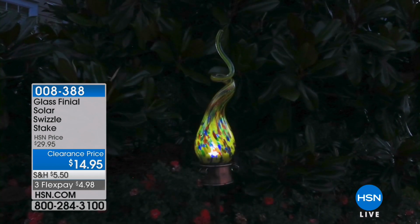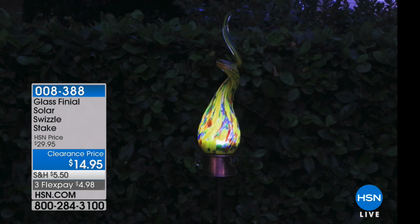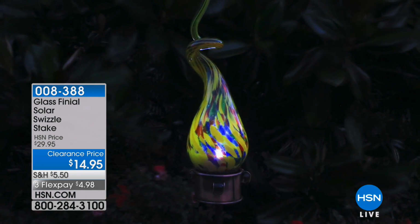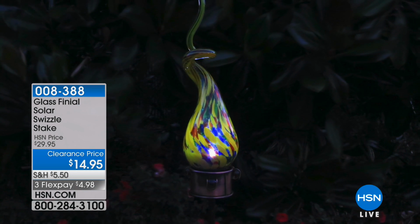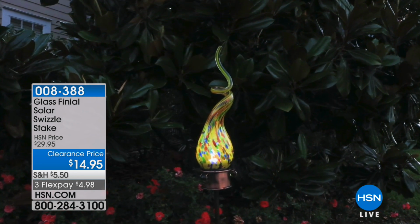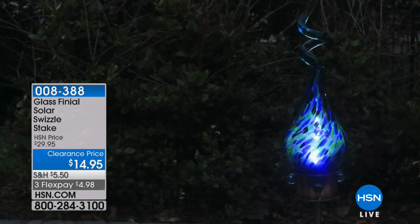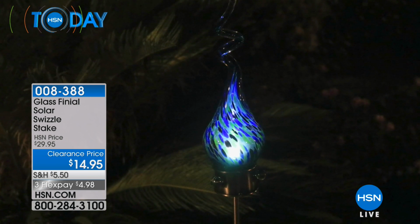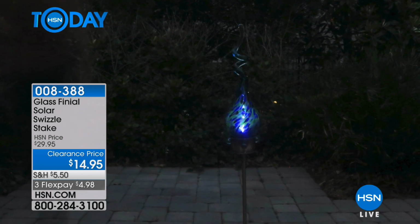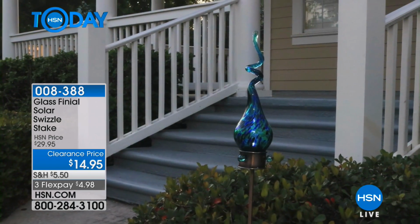pretty, some artwork to your yard, your garden, the front of your home, we have these beautiful hand-blown glass solar swizzle stakes. And basically it's beautiful hand-blown glass by day, but at night you can see that beautiful solar powered energy that lights up this globe. It's this glowing, beautiful, glittering orb. It's the best way I can think to describe it. And I have Carrie Mobley here to walk us through all of the beautiful features of this.